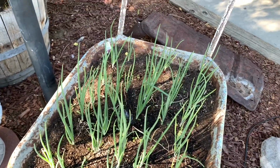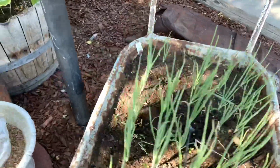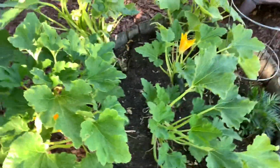They'll stay here till the fall anyway. I just want to let them get bigger. I pulled one the other day and it was a little teeny tiny red onion, but you know what? It was really super good. I seem to be getting the most zucchini squash from this particular barrel.